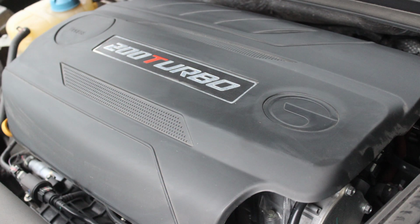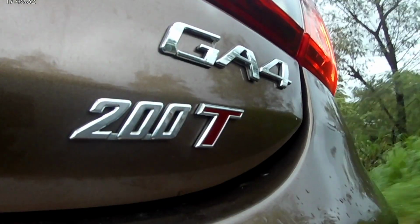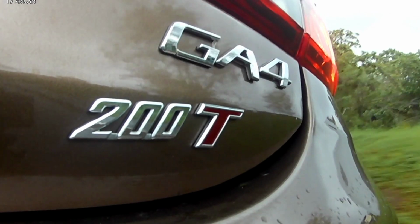So under the hood of the GAC GA4, you get a 1.3-liter turbocharged engine, which puts out 134 horsepower and 202 Newton meters of torque. The best part is peak torque is delivered around 1,500 RPM, so it always feels light on its feet. Now there is a slight bit of turbo lag below the 1,500 mark, but it's totally fine. And when you put it on sport mode, it kind of mitigates that. Now mated to the engine is a 6-speed conventional automatic transmission, and I must say that it shifts very smoothly and it doesn't gear hunt.